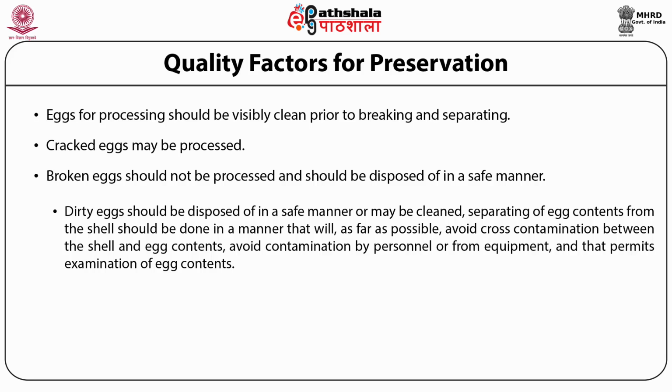Separating of egg contents from the shell should be done in a manner that will, as far as possible, avoid cross-contamination between the shell and egg contents, avoid contamination by personnel or from equipment, and permit examination of egg contents.